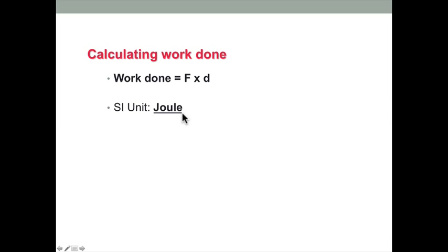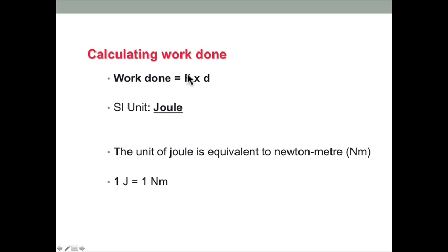The unit for work done is joules. The unit for force is Newton, and the unit for distance is meters. If it's not in Newtons or meters, you need to convert, and only that way can you get joules. A joule is equivalent to 1 Newton meter. That makes sense because force is Newton and distance is meter; multiplying them together gives Newton meter. But usually we don't use this unit, we use joules for work done.